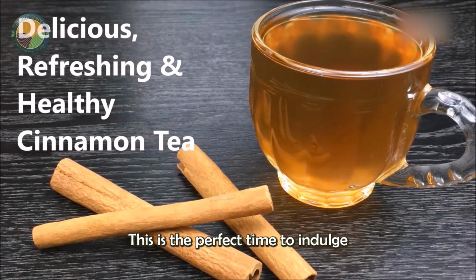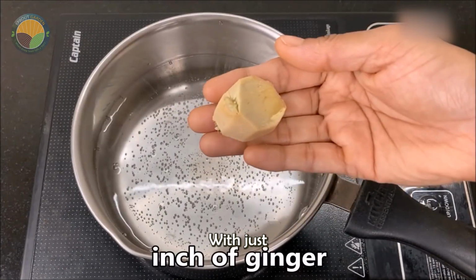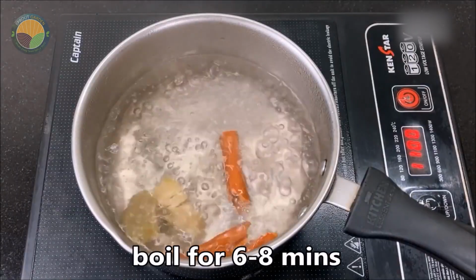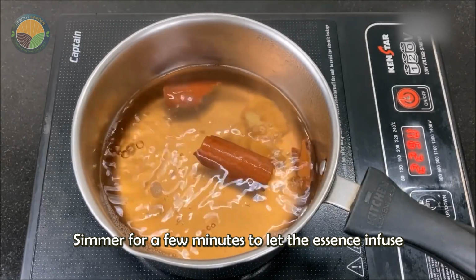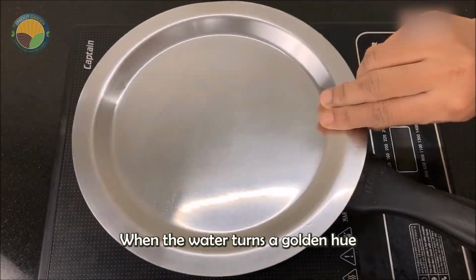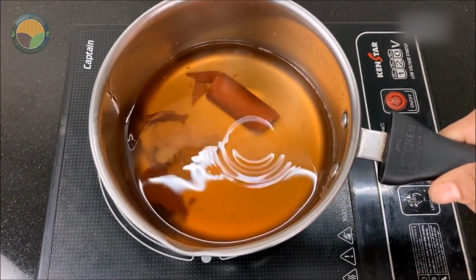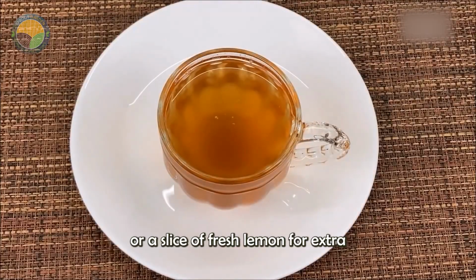This is the perfect time to indulge in the sweet aroma of cinnamon. With just 1 to 2 cinnamon sticks, you can brew a delightful cup of cinnamon tea. Simply drop the sticks into boiling water, simmer for a few minutes to let the essence infuse into the water. When the water turns a golden hue and the distinct scent of cinnamon fills the air, your tea is ready. You can add honey or a slice of fresh lemon for extra flavor.